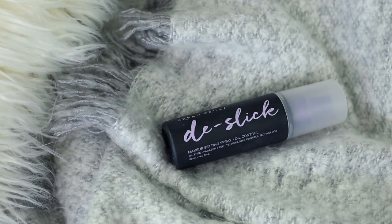Ito na siya. I hope you guys liked it. All I'm gonna do right now is add a little bit of setting spray, and as I mentioned before, it's gonna be a very long day. You want your makeup to be long-lasting and sweat-proof. So I'm going to use the Urban Decay De-Slick Makeup Setting Spray, and this is supposed to help oil control. And this is just gonna lock all that makeup in place.